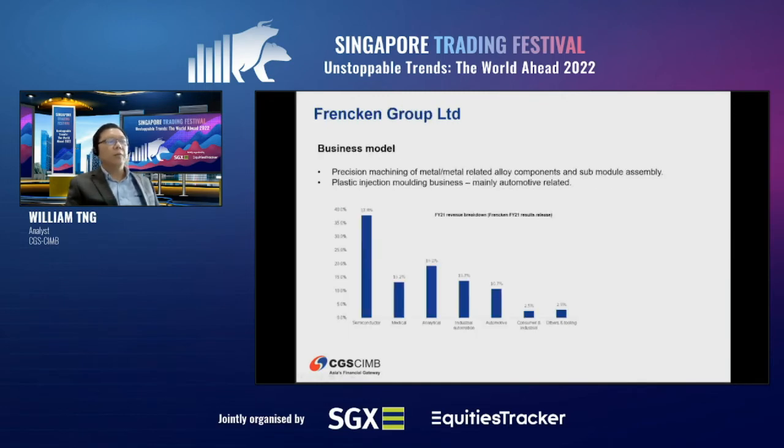And with that, let me move on to the next company, which is basically Frencken. Frencken, again, is also a very similar business to Grand Venture as well as UMS. Here, you are talking about precision machining of metal-related alloy components and submodule assembly.